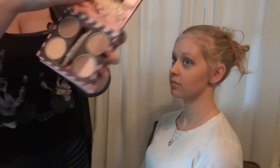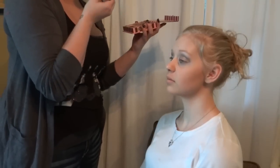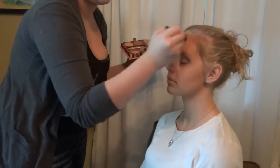Then we're going to go in with the Too Faced Bronze and Beautiful, and we're just going to take that gold shimmery color and use that as a highlight. I don't know what it's called offhand, but I will put it down at the bottom.